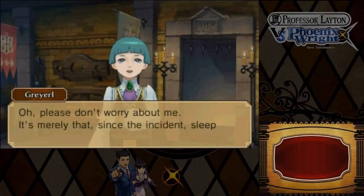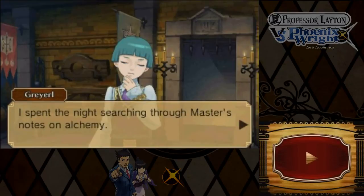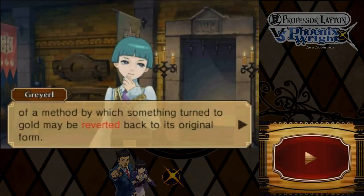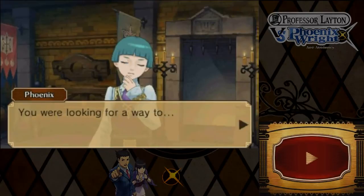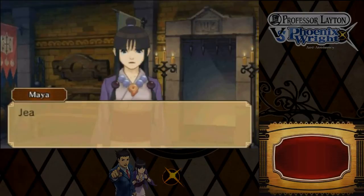It's merely that, since the incident, sleep has eluded me. I spent the night searching through Master's notes on alchemy. I hope there may be some mention of a method by which something turned to gold may be reverted back to its original form. You were looking for a way to rescue the professor? Human fate is often cruel, but that's also why we must never lose hope. Jean.